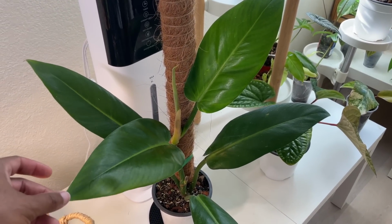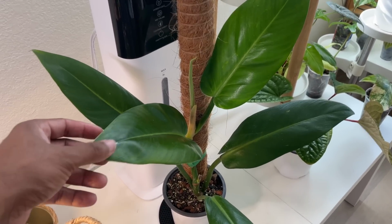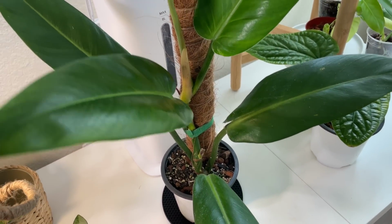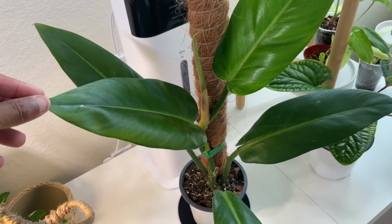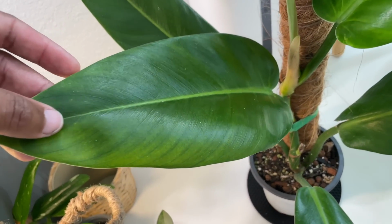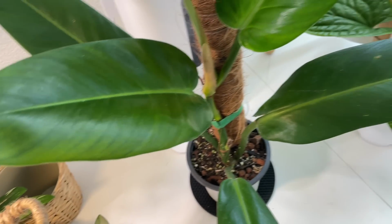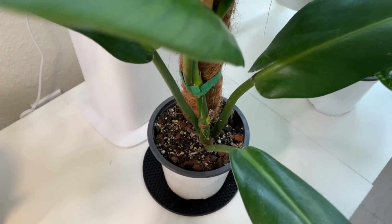It definitely gives a nice tropical vibe. It doesn't give me a jungle vibe. It reminds me of Miami or Bahamas. I could just imagine this plant right here just going up a big palm tree. And it's so simple, no nonsense. It's giving you these big leathery leaves right here. And it's actually a prolific climber.